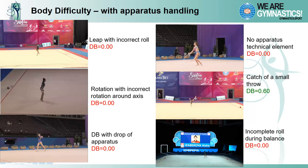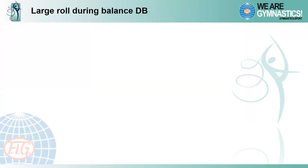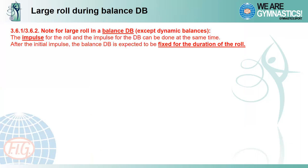You see, the roll was not complete during the balance. One thing I want to say, you might see some gymnasts from your countries in this presentation. This doesn't mean that they perform it in this way in the next competition. In this competition, they made the mistake, but please, this is not a way to direct yourself how to judge the exercise.